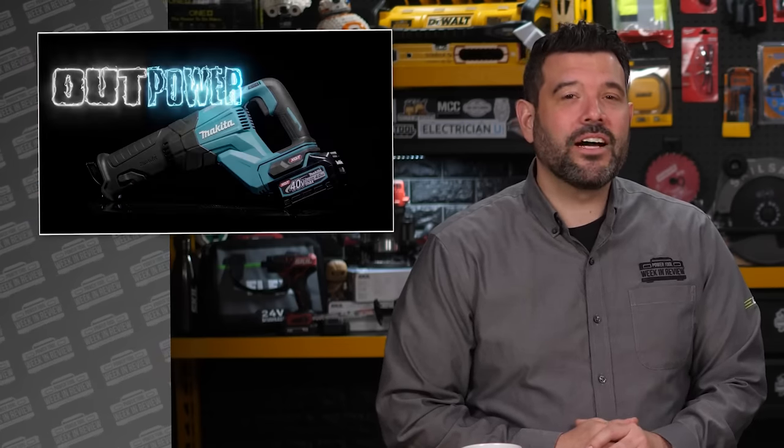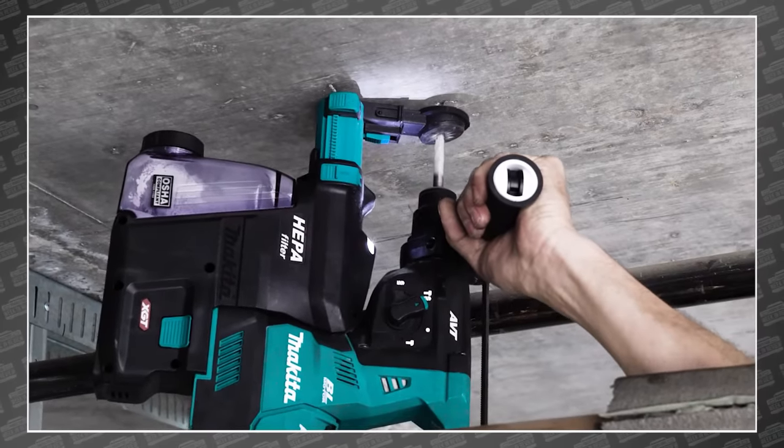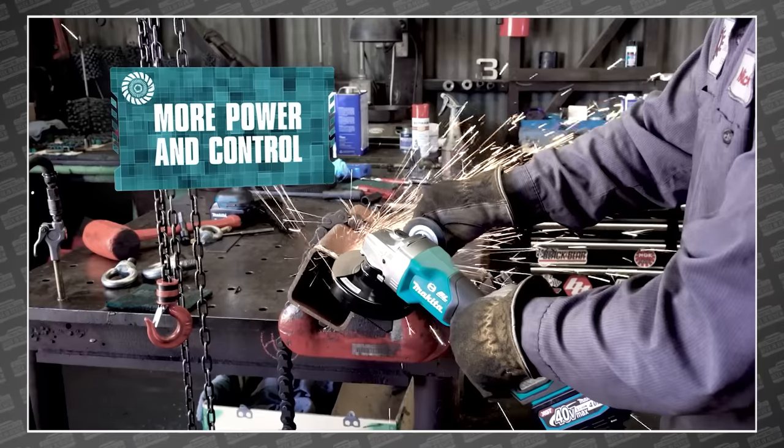This week, we're going to talk about Makita. Yesterday, they finally announced the U.S. launch of their internationally popular new XGT 40-volt and 80-volt tool platform.